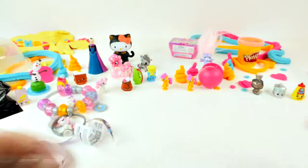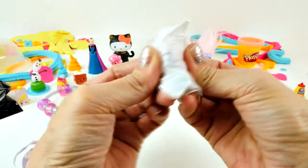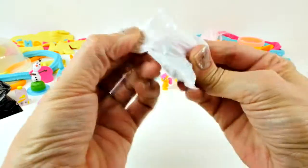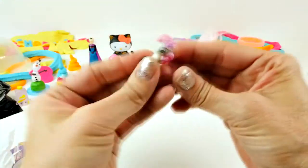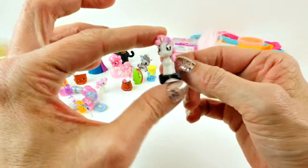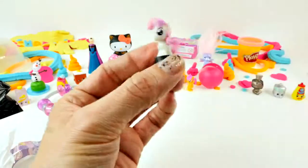Oh, where did it go? Okay, it's definitely another pony. Can you see who I am? Oh my goodness, are you serious? Duplicate. Aw, still cute though.